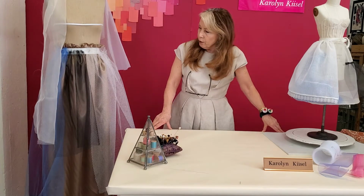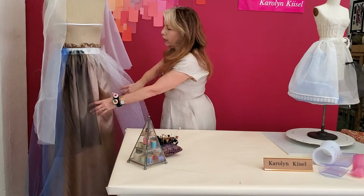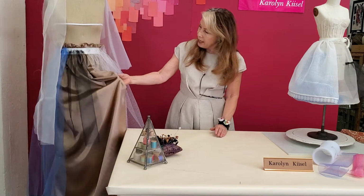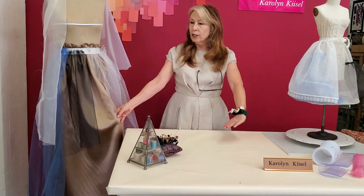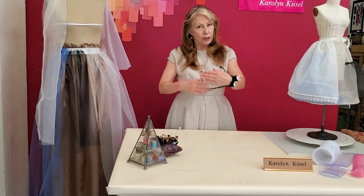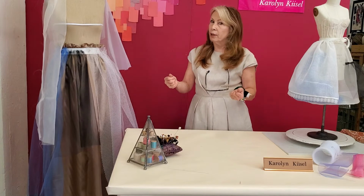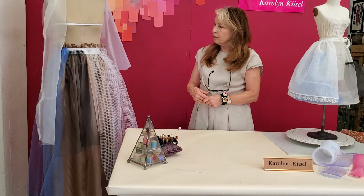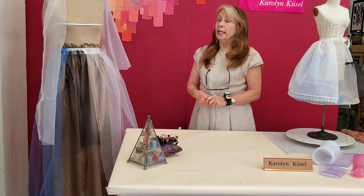So here's a few of the materials that I commonly use. First of all, I have an underlayer that's a rayon taffeta, which makes a great under the skin layer or between the fabric and the skin, because it's soft and it's got a little bit of crispness, but not too much. Then there are different weights of crinoline and net that we can use.